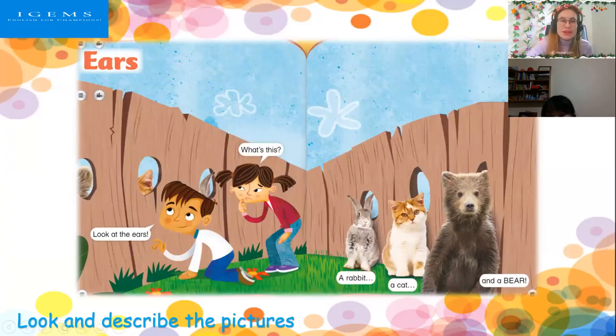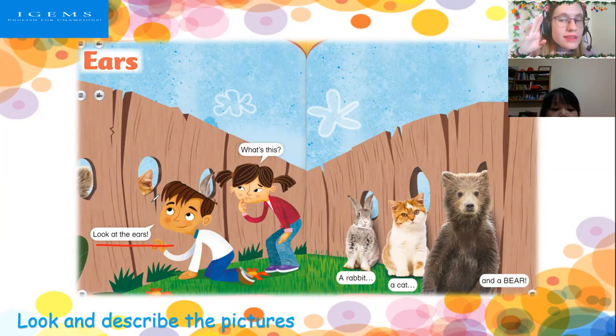Okay, let's read together. Look at the ears. Look at the ears. Look at the ear. Ears. Two ears. Ears. Good job, ears. What's this?